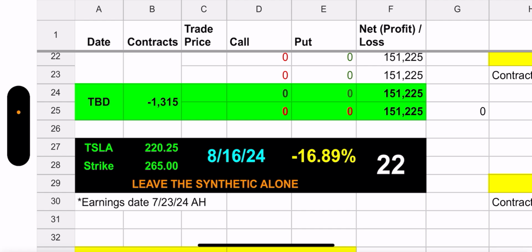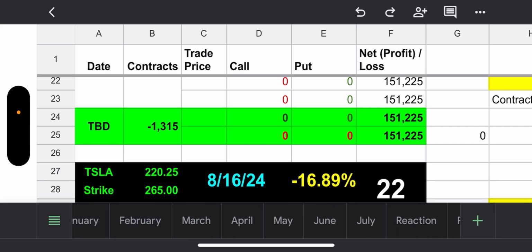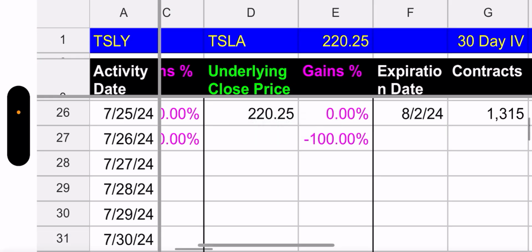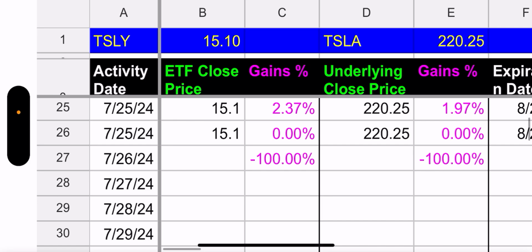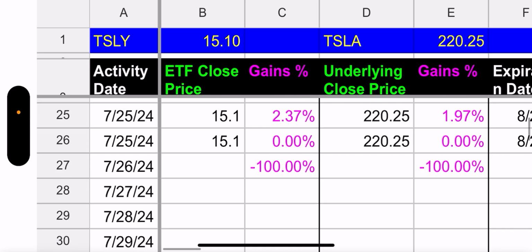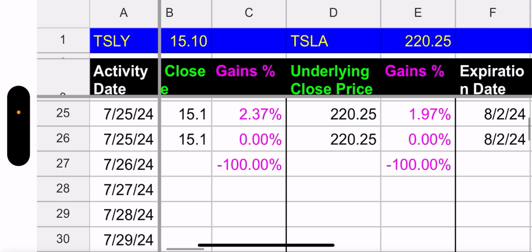So, time will tell. But again, the synthetic position simply replaces just owning the underlying, as it replicates the movement of the underlying stock. Now, what happened yesterday? Well, we had a damaging day the day before, as you know. Tesla took a dive, 12.33% down after earnings. And then the day after, a little recovery, not much. It recovered by 1.97%, but Tesley actually did much better. Tesley jumped 2.37%. So let's take a look at how that's possible.